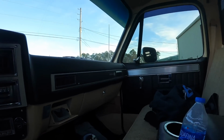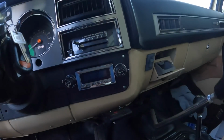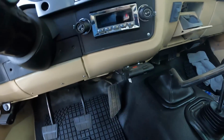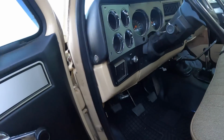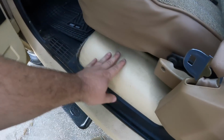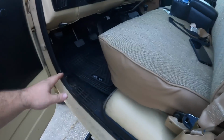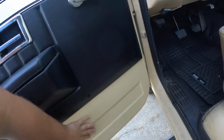What else? The dash is mint condition. The door panels are great. The AC's ice cold. It's got a little towing package that came with it. I don't know how much towing the guy did with it, probably not much, but I might do a little bit of towing with it. All the floor liners, everything's brand new. They actually did a Raptor liner bed liner throughout the whole cab, up to right here. You can see they did it on the outside on the door panels as well.